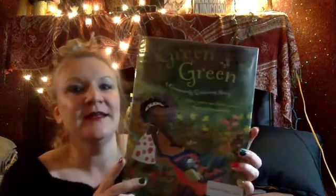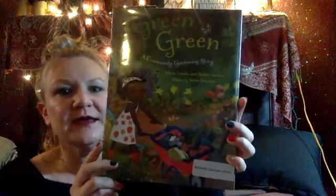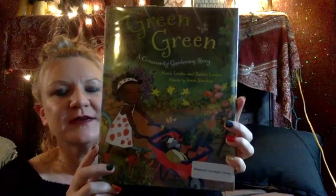But for now, what we're going to do is we're going to start out with our book about a community garden, and it is called Green, Green, a Community Garden Story. And this is by Marie Lamba and Baldev Lamba, and the pictures are by Sonia Sanchez.